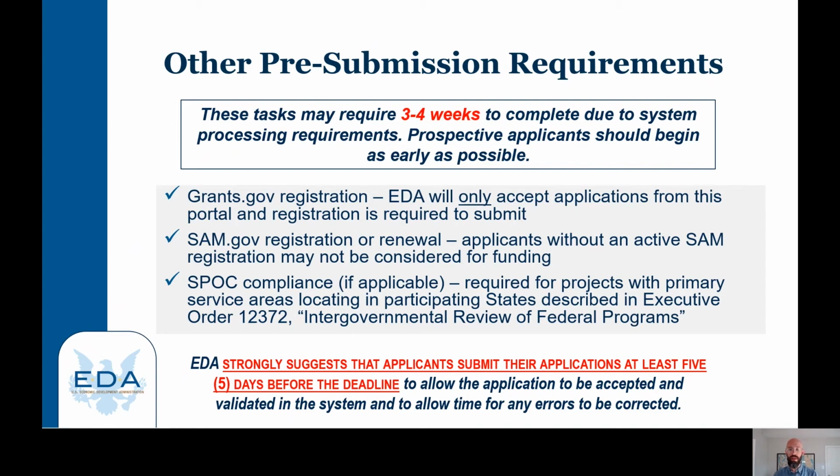And I want to point out SPOC compliance. Depending on which state your project serves, or which states, there may be a state single point of contact compliance. Please take a look at the section in the NOFO on this. We're happy to answer questions there as well about applicability, but it does involve interacting with a state government organization, and it is an executive order requirement that we have to comply with. So if you've got any questions about that, again, please reach out.